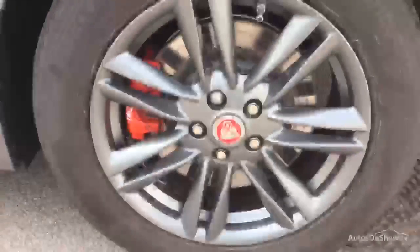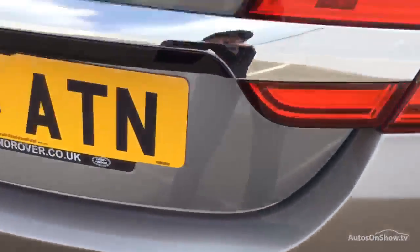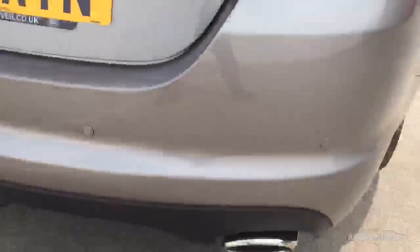Checking out this alloy here. As you can see, it's in good nick. And the tread, you're talking about a good 5 mil of tread there on the tyre. Moving along to the back. Again, I do apologise for the dirt on the car. All this is just dirt. You've got a minor little chip there. But apart from that, it's in excellent condition.